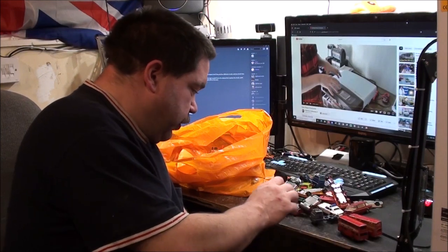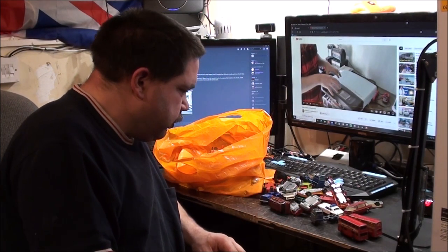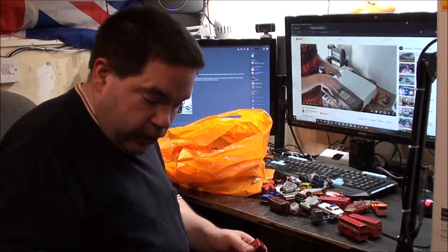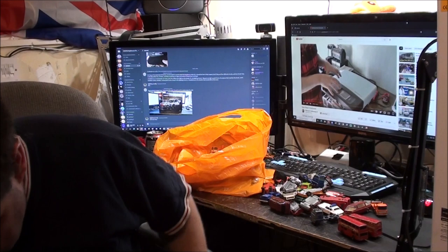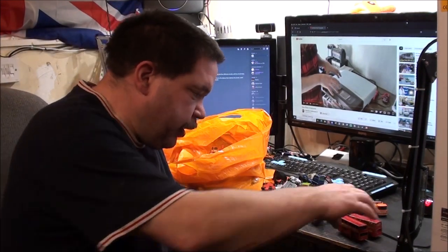So, quite a few here. It's a mix of, I think it's just Corgi and Matchbox. Anywho, we'll try and get through these as fast as possible. I need this box out that's under here as well. I'll just put these in there out of the way.